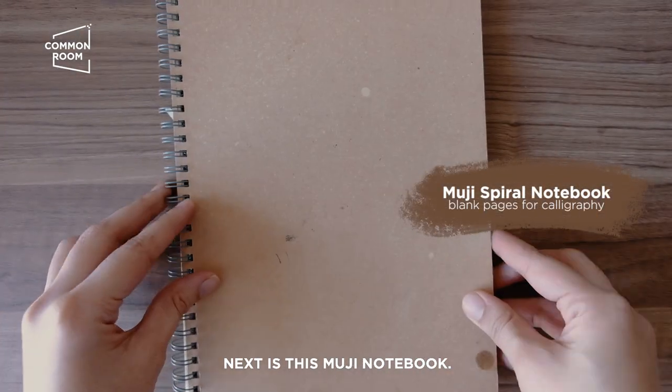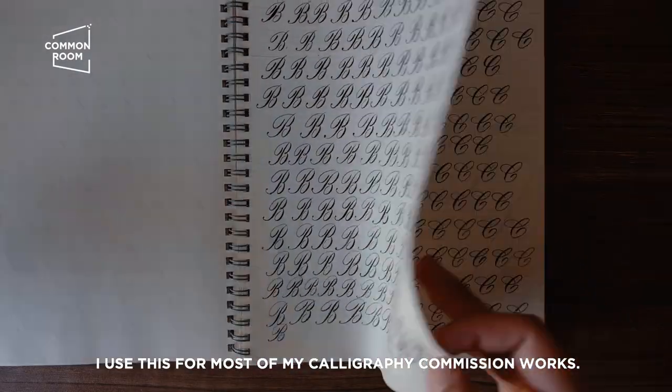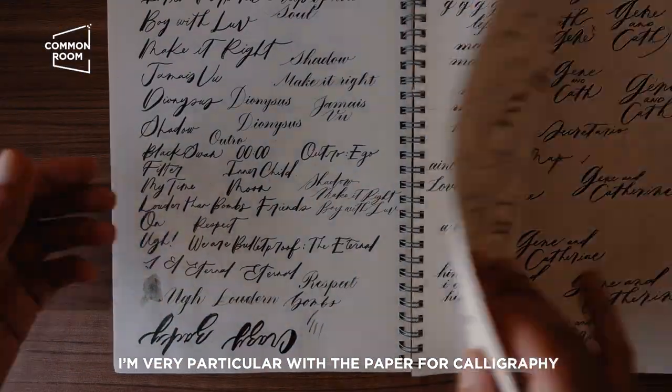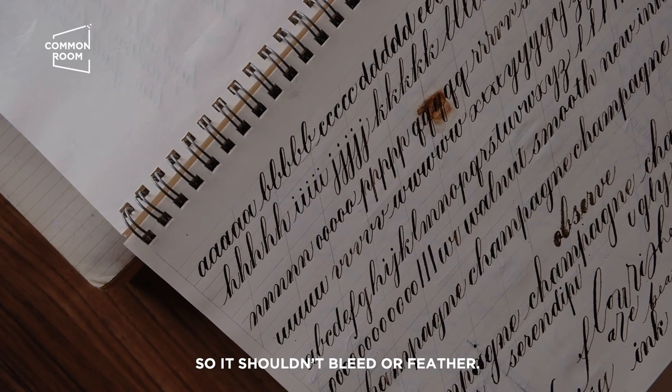Next is this Muji notebook. I use this for most of my calligraphy commissioned works. I'm very particular with the paper for calligraphy because it requires like a special ink. So dapat di siya mag-bleed or mag-feather.